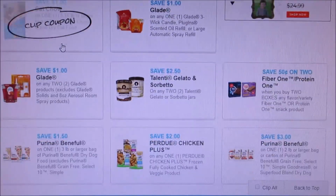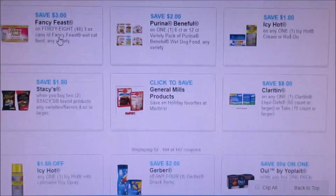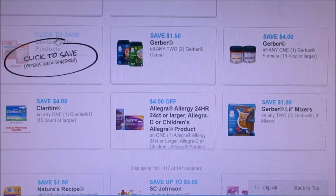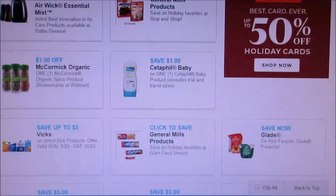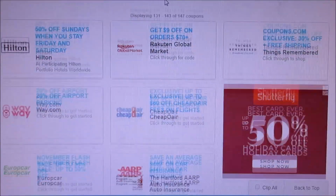These are all ones that have been available for a while. So yes, a lot of Gerber, and thank you guys for whoever sent me all those Gerber coupons. I greatly appreciate it. I went to the grocery store yesterday and went crazy over baby food, just because Miss Charlotte's starting solids.